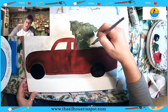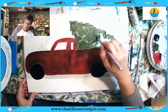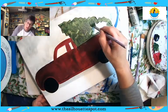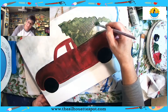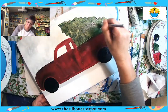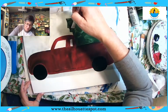And we move around because we're basically waiting for paint to dry. So I switch around from section to section. We did the truck, now we're waiting for the base of our truck to dry, and now we're moving over to the tree.